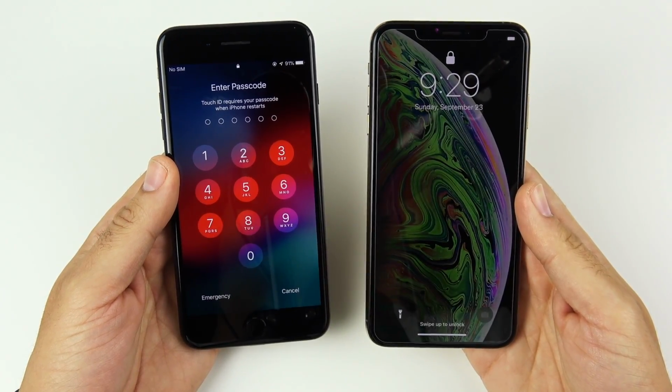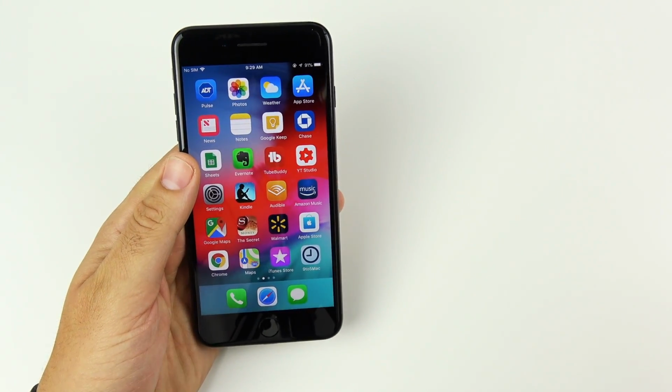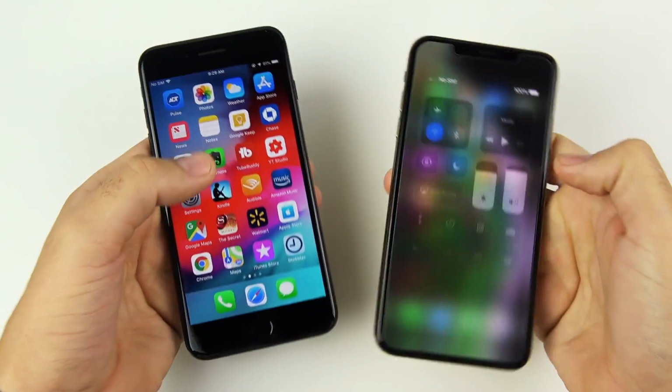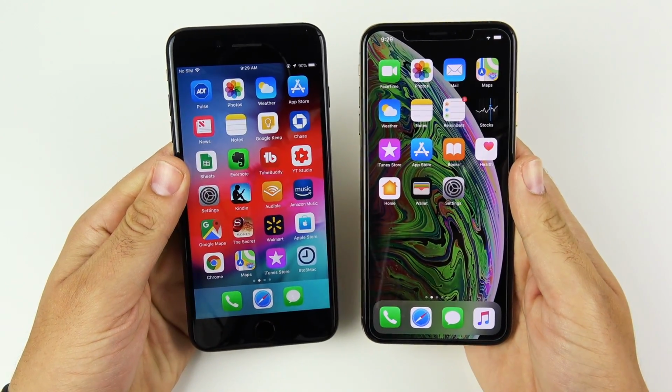And somebody said yesterday, well, I could swear the brightness has something to do with the boot up. So what I did before this video, just to see if that was true, is I put them at the same level of brightness. So that really makes no difference. As you can see right here, the 7 Plus was the winner here in the boot up test.